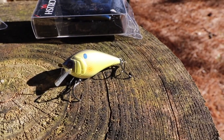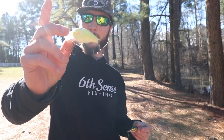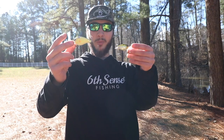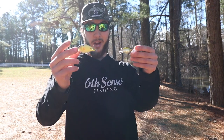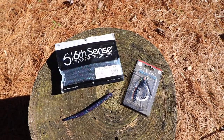Up next, we got the Crush 50X and the Mini 25 MD. Both small crankbaits, looking at about a 1.5 right here. And this is like a little small deep dive, which is great. Small baits like this will catch big fish, I promise you. Once again, great designs. You got some smaller rattles in here, so you're not really trying to spook some of those bigger fish. It's a low profile.